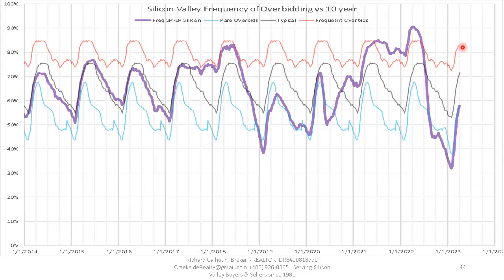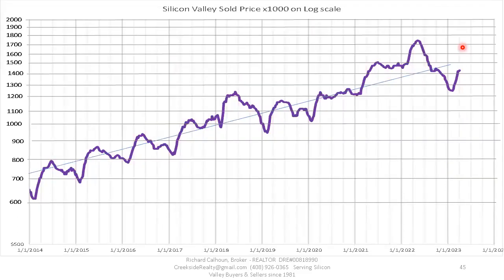Again, it's very common to have overbidding even when the market isn't as robust as it was in 2022. Here's price over time. This is on log scale. I think this is useful when this is the big run up that we had in 2023. You can see the big end of the year downturn, and then you can see that we've come up and we've recovered, and it looks like we're going to start going up.